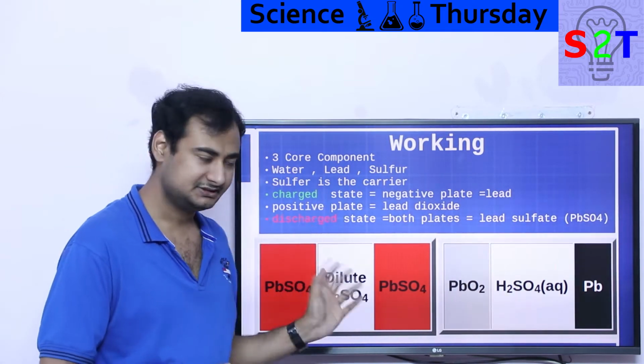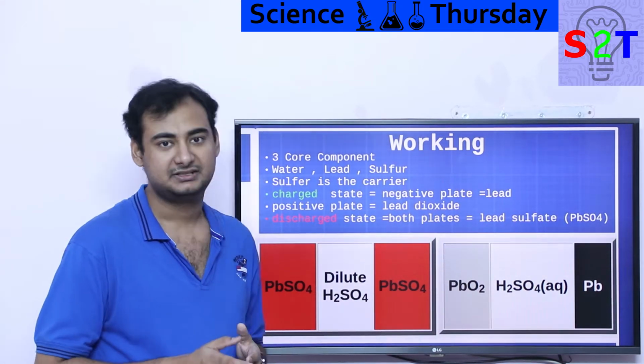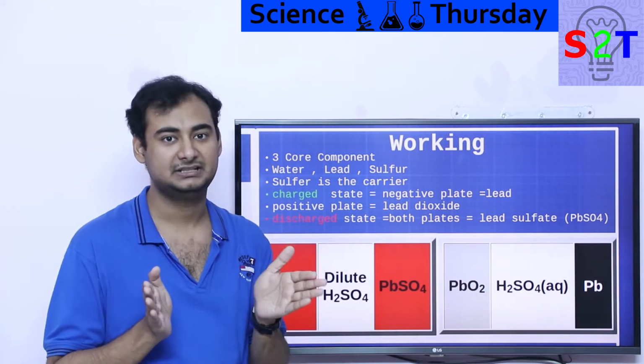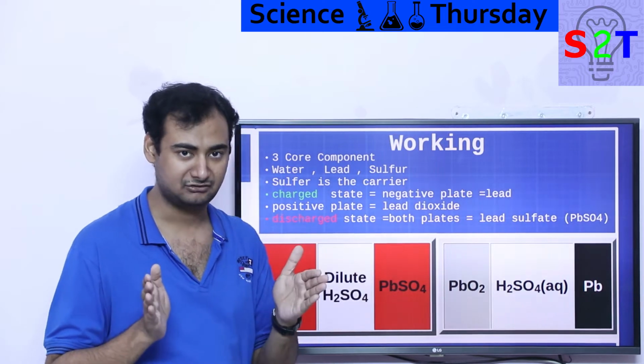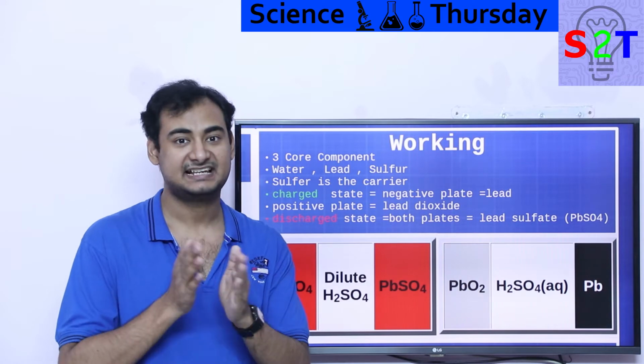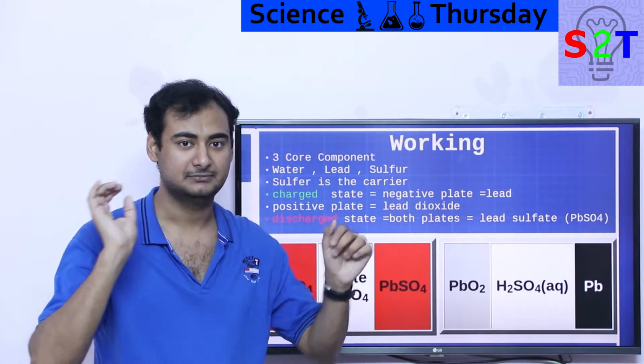So sulfur in this equation is the carrier. The reason why we say it is a lead acid battery is simply because lead is the primary electrode. Anode and cathode are made out of lead. Then the charge carrier is from sulfur. Now sulfur plus water equals acid. That's why we call it a lead acid battery.